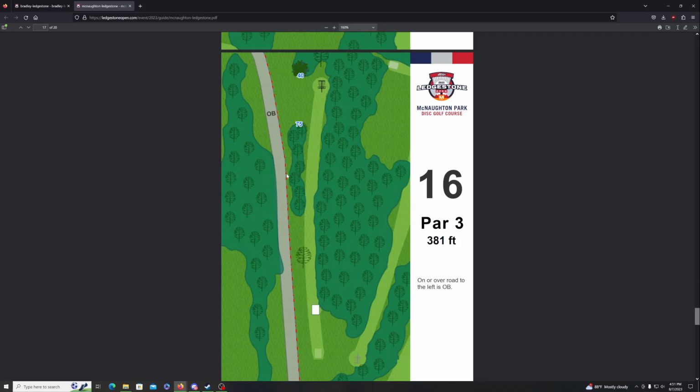Got lazy with the upshot again, hit another tree, ended up about here, pitched it up, tapped it in for a 5, I believe. So 1, 2 back out, 3, 4, 5. Yeah, so another 5 on that hole.